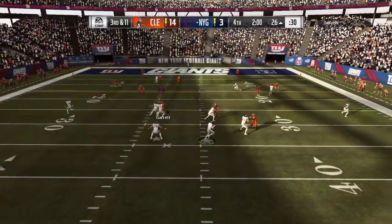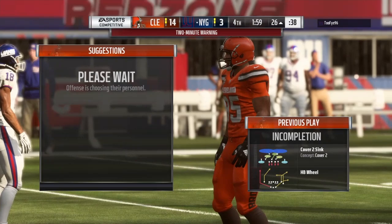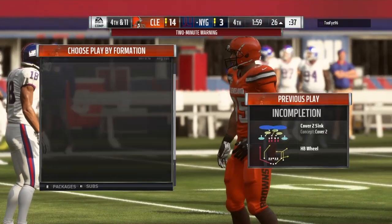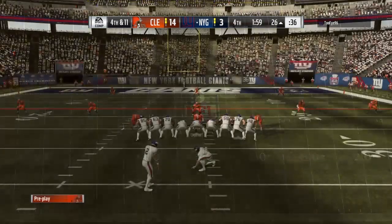On third down, Manning escaping the pressure right. A hit as he throws there, incomplete. Time for a break. We'll come back to wrap this one up after this.